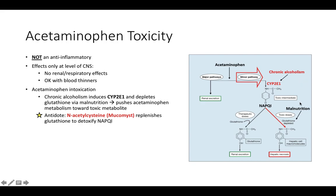And then, if you have an alcoholic patient, oftentimes they're doing a lot of drinking and not a lot of eating. So it's very possible that they may be malnourished, which leads to a depletion of glutathione. So without glutathione, that's going to drive NAPQI in this direction, leading to hepatic necrosis. So your antidote for acetaminophen toxicity is going to be acetylcysteine, which replenishes glutathione in order to appropriately detoxify NAPQI, leading to renal excretion rather than hepatic necrosis.